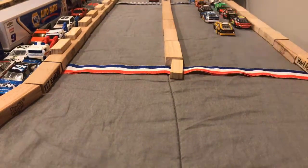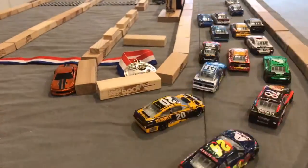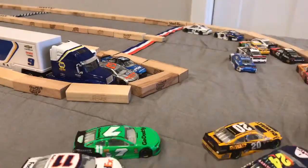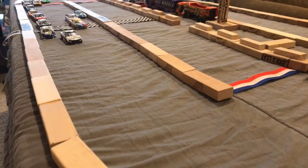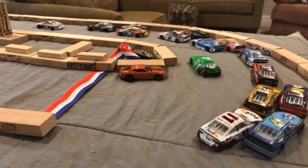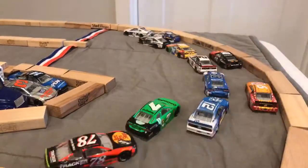Now here we come back to the Cup Series. Restart here and a big scramble on the outside. Kyle Larson will take the lead as we got a couple of guys loose in the back. They'll lose some time to the rest of the field. Now here comes Larson with Kyle Busch and Chase Elliott. Chase Elliott gets him loose. He spins through the entire corner in the save of the decade. Now he's got a block for the rest of the field.